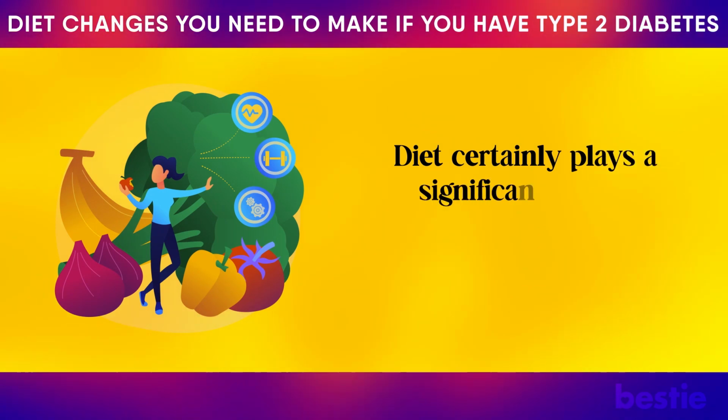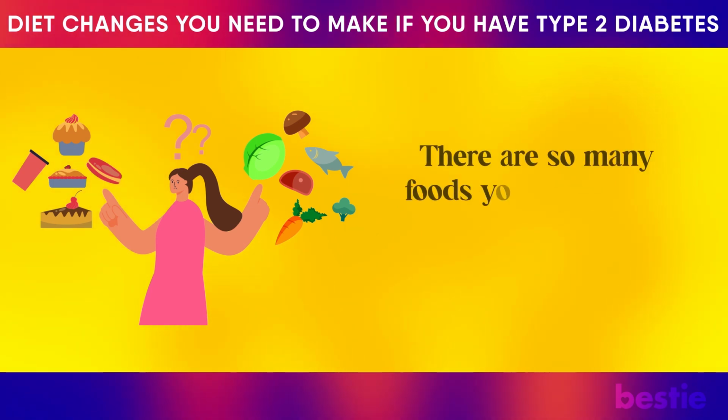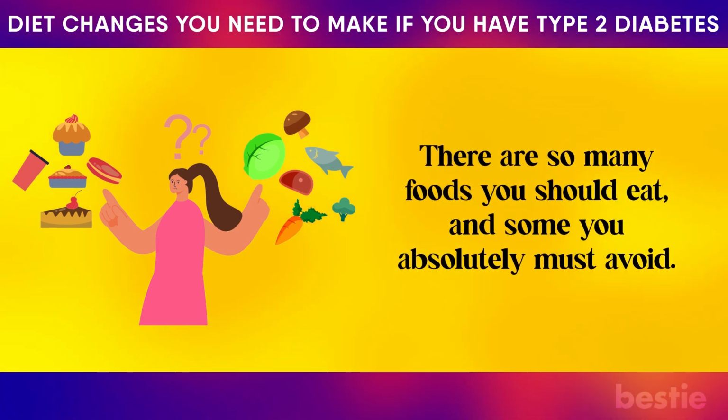Diet certainly plays a significant role in managing your blood glucose levels. There are so many foods you should eat, and some you absolutely must avoid.